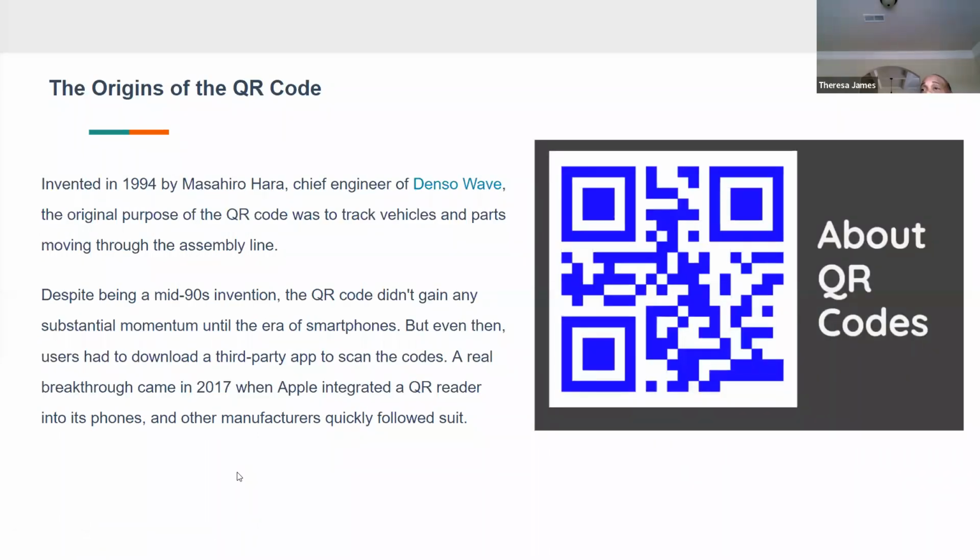So where did this all begin and when? It was invented in 1994 by Denso Wave, to track vehicles and parts moving through an assembly line. Despite being a mid-90s invention, the QR code didn't gain any substantial momentum until the era of the smartphones. But even then, users had to download a third-party app to scan the code. A real breakthrough came in 2017 when Apple integrated the QR reader into its phone, and other manufacturers quickly followed it.